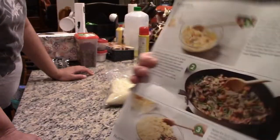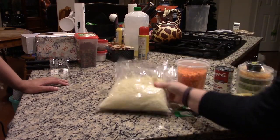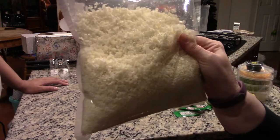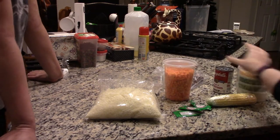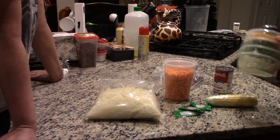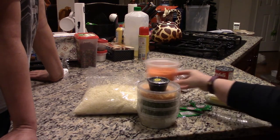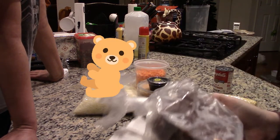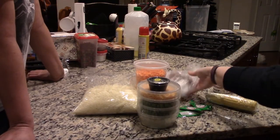But it comes with this. And then almost everything is cut up. I mean, this is the cauliflower, it's already cut up. This is the carrots already cut up. I mean, everything, the butter. It's already cut. Oh, wait. Comes with all the little dishes of stuff, the corn. And then this is the brisket. That's kind of ugly, but that's the brisket. Looks ugly. It's beef. Beef is always so ugly.